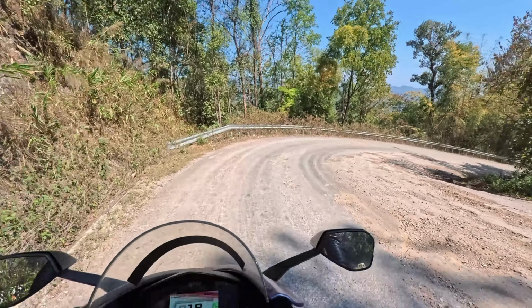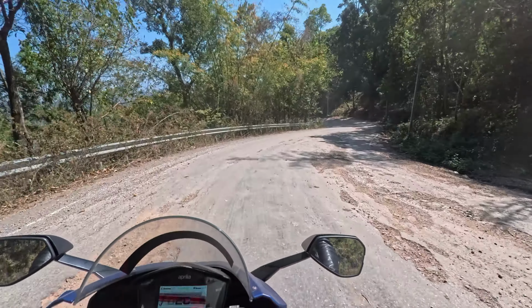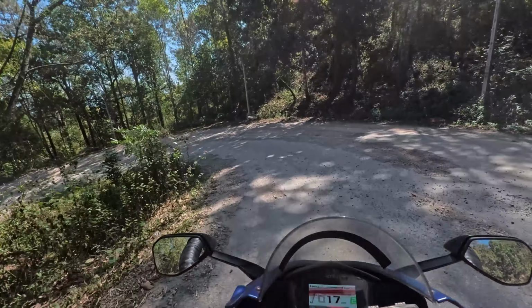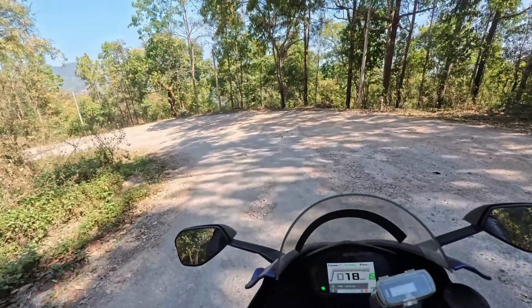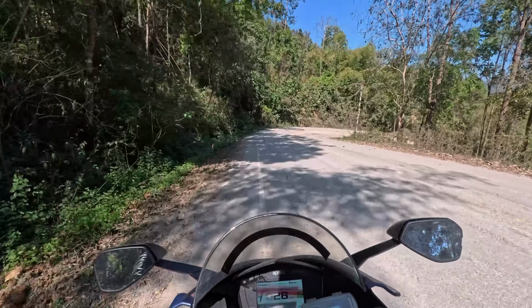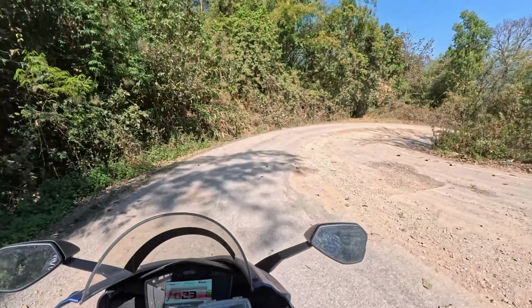But it's still a bit unnerving going down this series of hairpins. The road is in horrible shape. This section is basically gravel and broken, rutted tarmac. I'm pretty sure I couldn't come to a complete stop by the side of the road here. Tires would just slide out from under me.